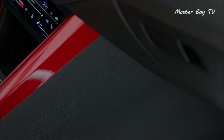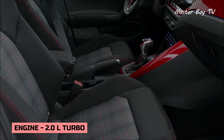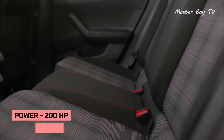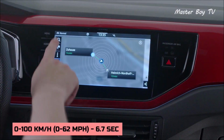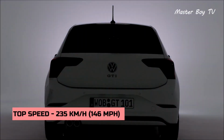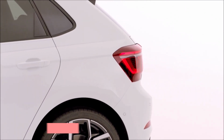Despite being one of the smallest Volkswagens, the Polo GTI has been equipped with a proper 2.0-liter turbocharged engine that not only delivers 200 horsepower but also has enough punch to help the car claim the 0 to 100 km/h mark in 6.7 seconds and a top speed of 235 km/h. Germany's star hot hatch is priced at 30,000 euros, which is acceptable considering the performance and equipment level.